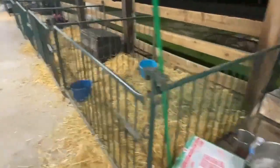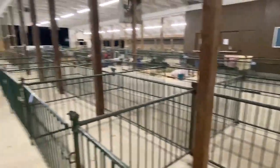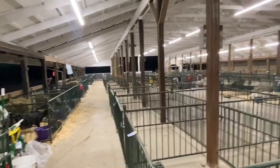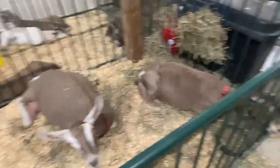And this is what it looks like. This is a goat show barn. There's still a lot of empty pens. This is a one-day show. So you can see there's like name tags. So most of these people will be coming in the morning. We have some Toggenburgs here.